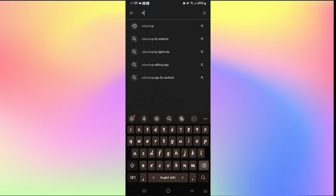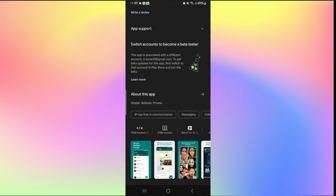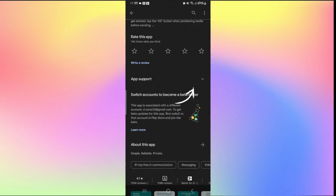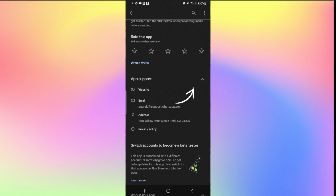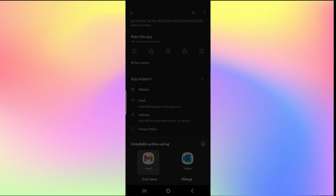Just open up the iOS App Store or the Google Play Store depending on your device, and then search for WhatsApp. Once you find the application, just tap on it and then scroll down and you will find the app support page. Just tap on it and now you can find the WhatsApp support email address.